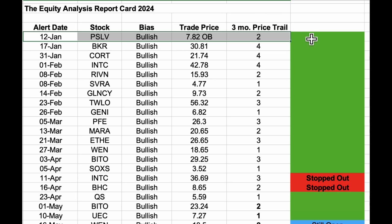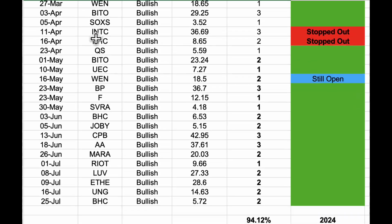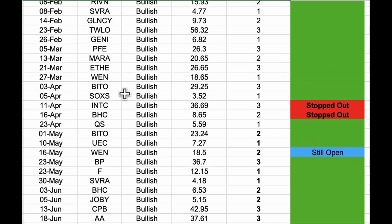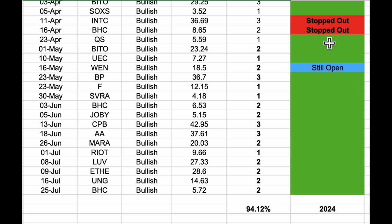But you can see the green colored cells are the trades that worked out in our favor. So PSLV, which is a silver stock, did very well. And you can see as I scroll down here, the number of green that we have on there, that's money, versus the red of the positions that got stopped out. Now, out of all of these trades that we've put out, we've only had 2 get stopped out. So we have a 94.12% success on the trades.